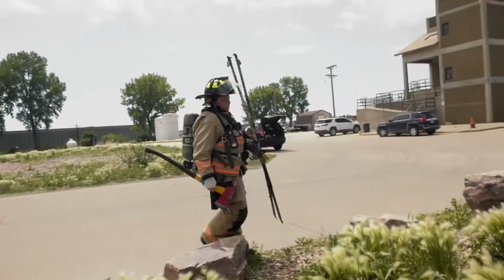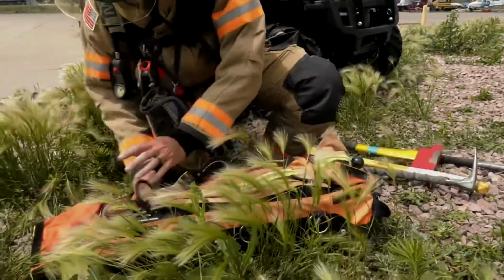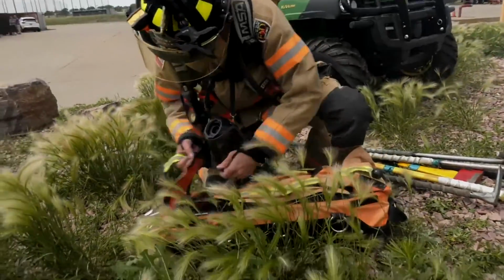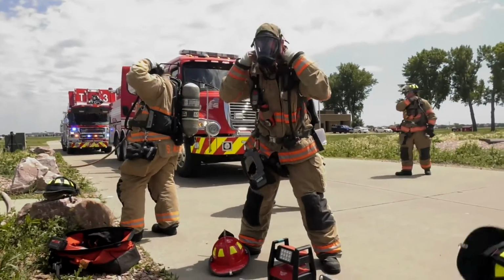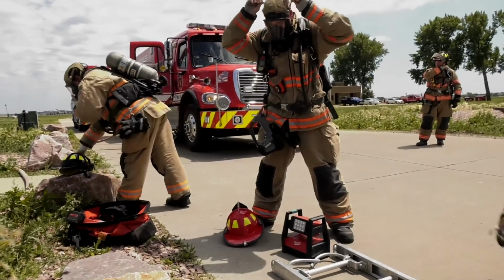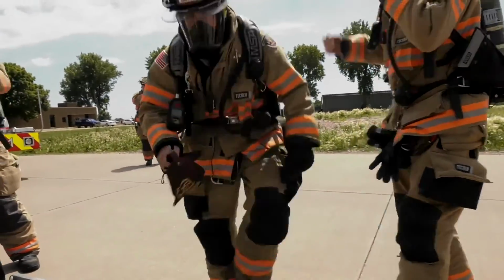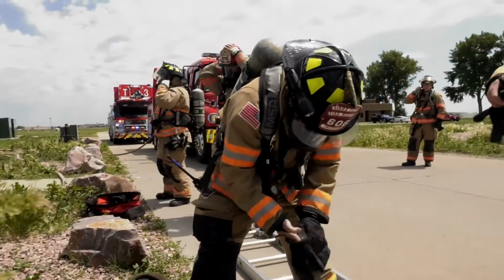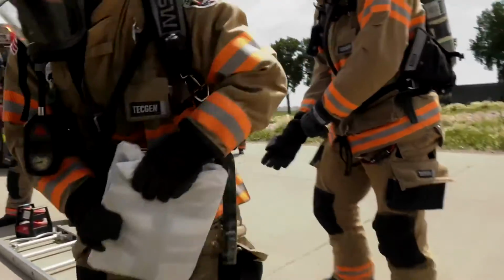The training we did today involved a single-family residential dwelling, wood frame construction. So we ran through several crews today. We did a few different repetitions through this training, and the firefighters and officers got to practice their incident command, basically how they're going to run the scene and balance the resources they have to use their crew in the most efficient manner.